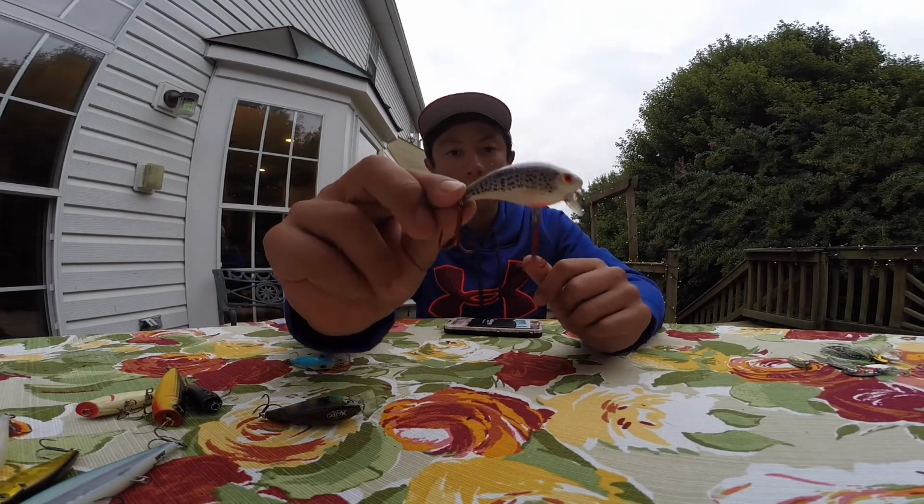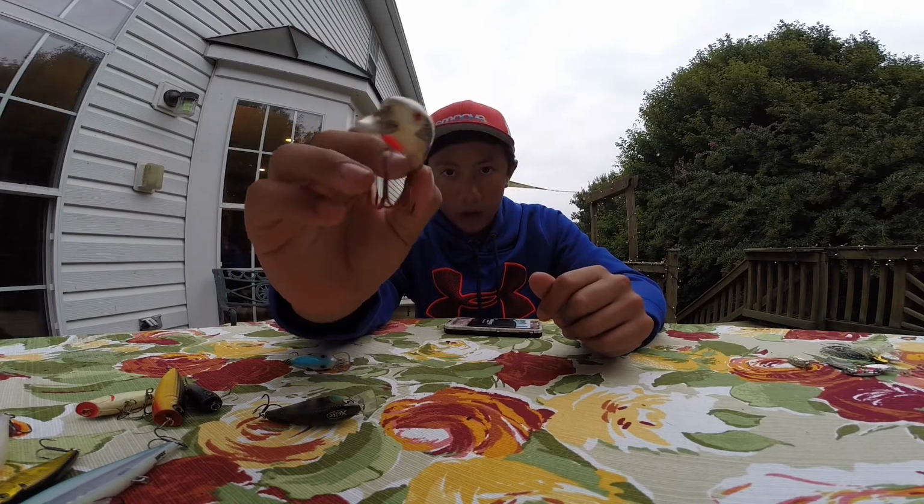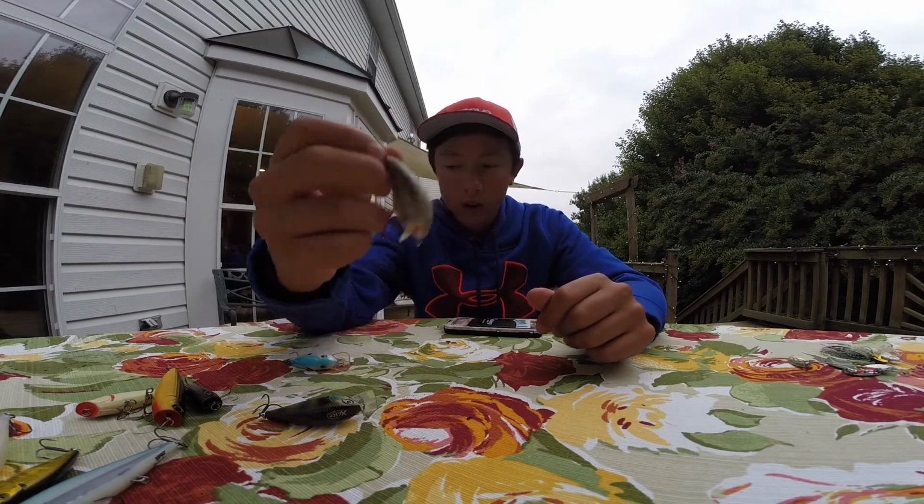This is a crappie colored square bill. I found it at the lake, and I've used it there, and I've caught fish on it.